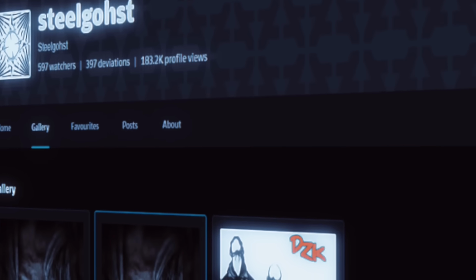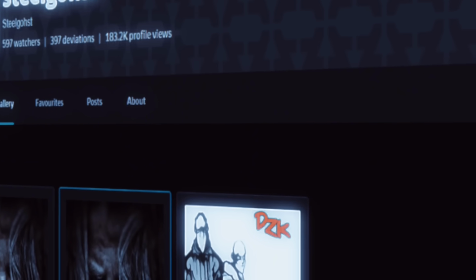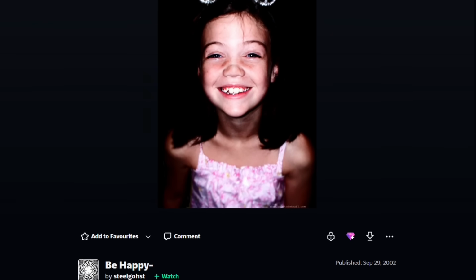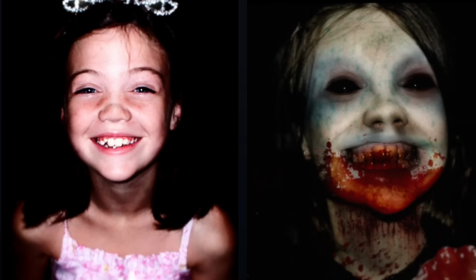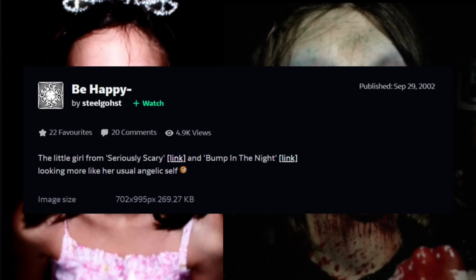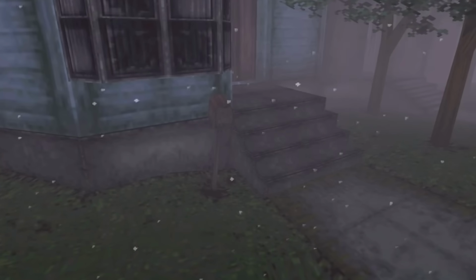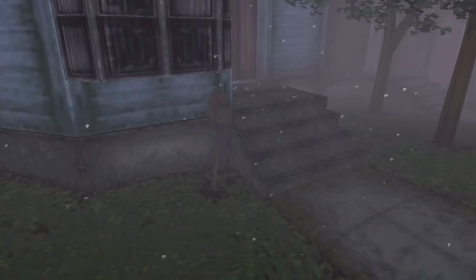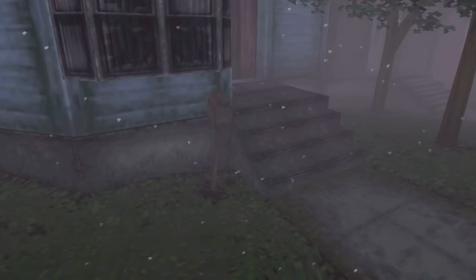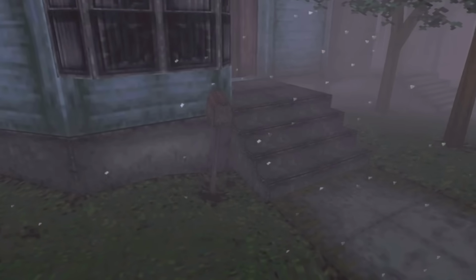But that wasn't enough for me, so I decided to scour Steel Ghost's DeviantArt account, and that's when I found this post from 2002. I could immediately recognize that this is the girl used in the "Seriously Scary" image, and the caption of this post confirms it for me too. I'm still not sure how the creator is related to the girl, but I'm assuming it's an older relative of hers that made the scary image for fun. I wonder if she knows how many people she's freaked out over the years.